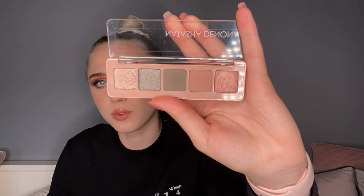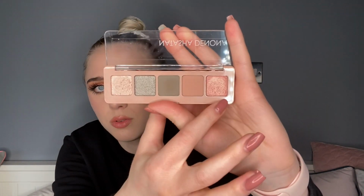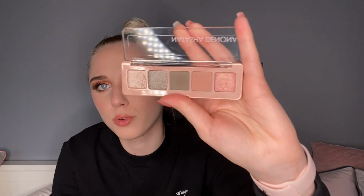Let's get into the last kind of more high-end before we get into luxury. Natasha Denona. These are £22 each, and I'm assuming they're $22 each as well. And I think this one is perfect. The mini retro palette. It's super pale and beautiful and pink. You get a grey green with a silver, then 2 pink shimmers, and one pale cool toned pink. I think this is stunning for a natural, simple, cute springtime look.